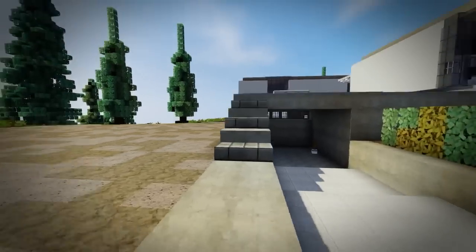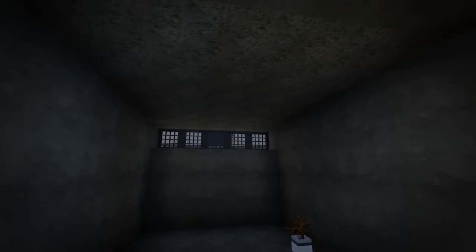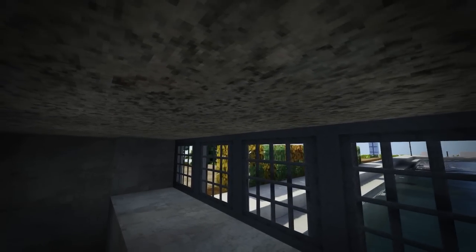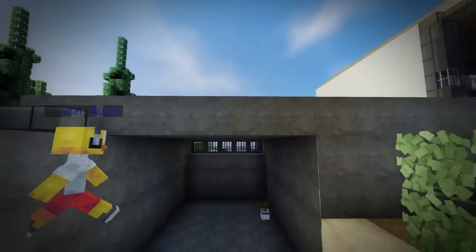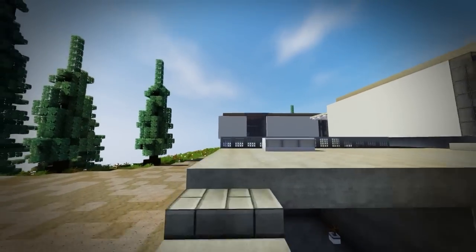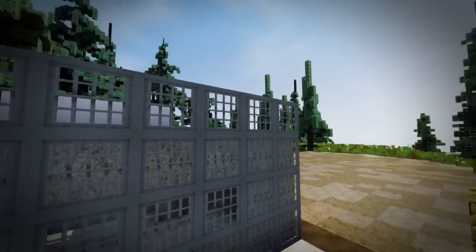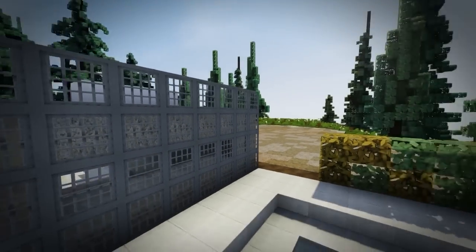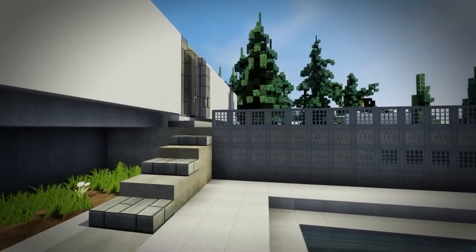Because it just goes down, then you have this little staircase, you go up to the house. I mean, that is actually neat. Beautiful, yeah. And having the trapdoors as a little window instead of glass is nice. So you're able to look down at the pool as well. That kind of incorporates the whole wall here. Yeah, it's a wall and a railing as well, which is a 2-in-1 combo.